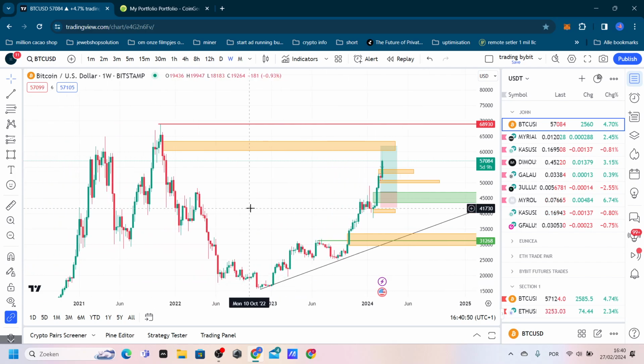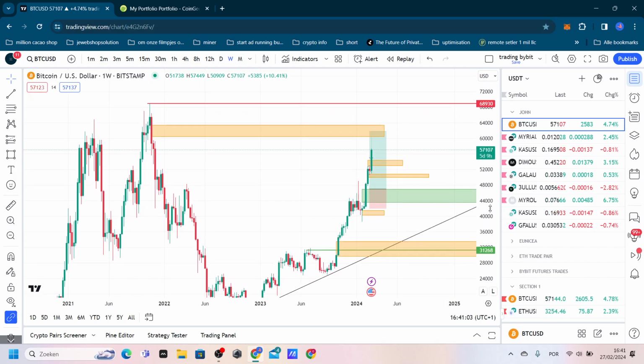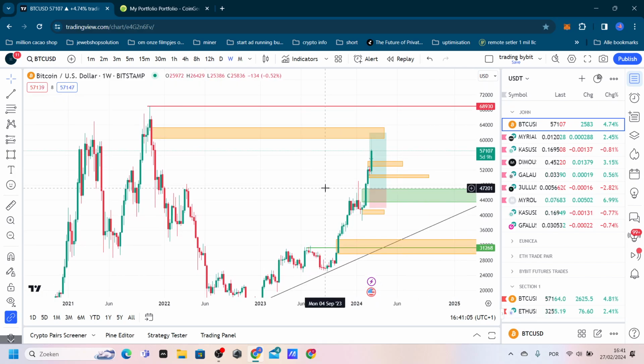Let's take a look from last week at what the market has done and if we had any big changes. And yeah, I think you all have smiles on your faces when you look at your portfolio at this point, so let's take a look at Bitcoin.